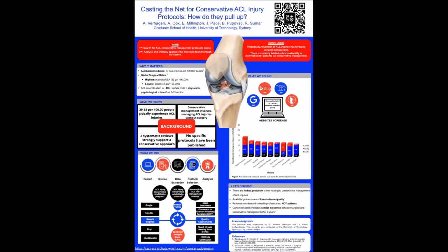Finally, regarding the JAMA, the majority of the websites failed to meet most domains of the scoring system and therefore scored quite poorly. When looking at all scoring tools together in the Combined Analysis Score, or CAS, the general trend was that there was no high quality information. As you can see, the top website, Digital Commons, scored just shy of 20 out of 30 on the CAS, followed by Orthosurgery, which only just reached a score surpassing 15 out of 30. All other websites scored lower than 50% on the CAS.